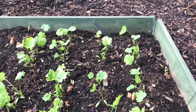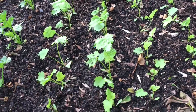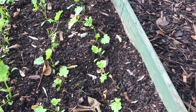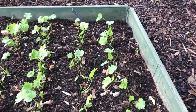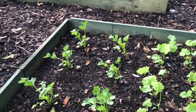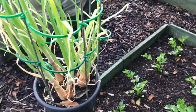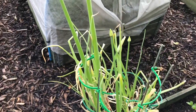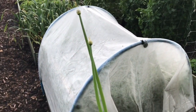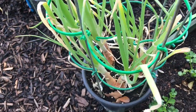Parsnips, thinned them this morning. I have had a mole problem. The mole is no longer here, so I've thinned the parsnips. I didn't want to thin them because I didn't know how many he might ruin. Celeriac, that's looking well and nice. The banana shallots, the seed heads will be opening soon on those.